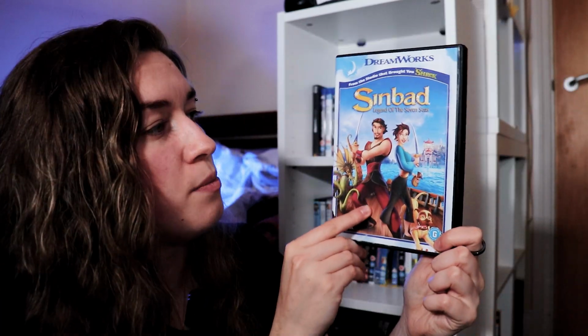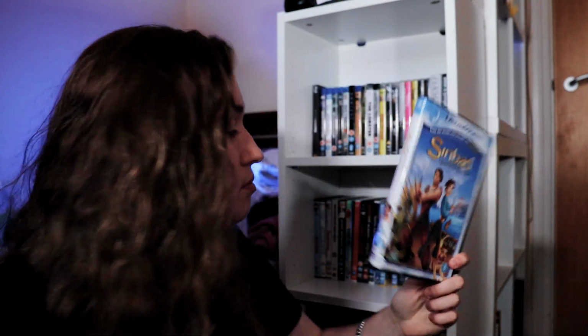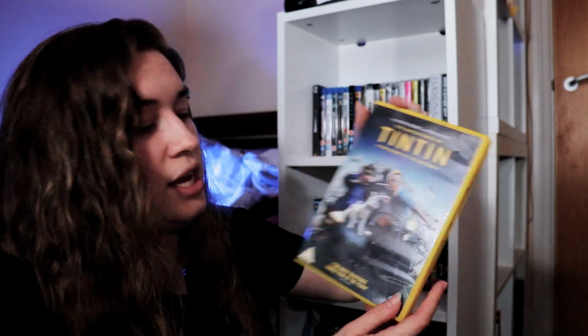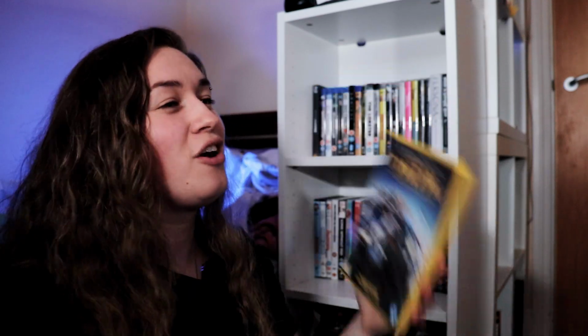Next, the very underrated, extremely underrated DreamWorks film, Sinbad: Legend of the Seven Seas. I grew up watching this so many times. It's underrated, so that's all I'm gonna say for now. Tintin, what a film! Again, not enough credit.